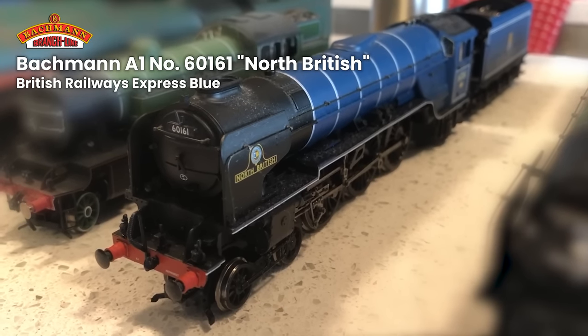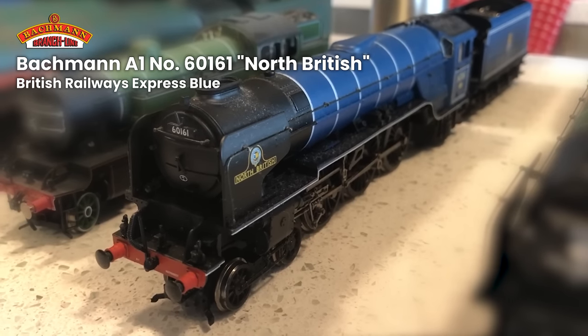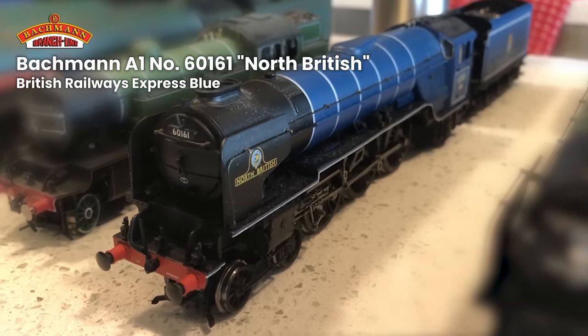I don't know if you all have caught on yet, but what I'm trying to do is rack up one of every Express engine that wore this livery. BR Blue was one of my favorites.